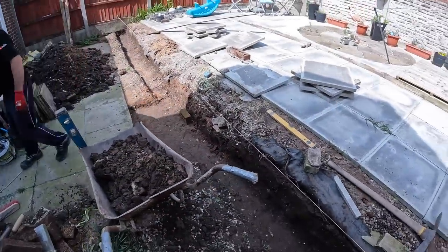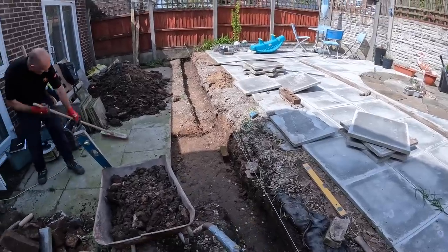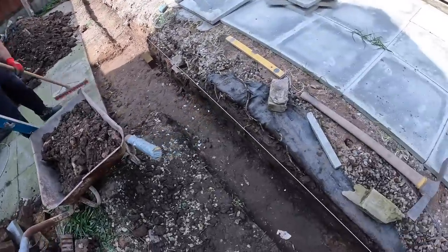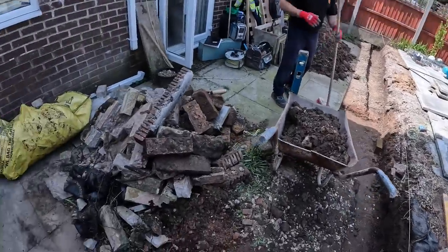And there we have it. That is one trench dug. So now we are nipping to Fairwoods. That's all just come from digging a little 200mm trench.